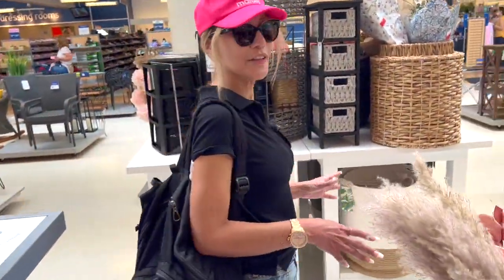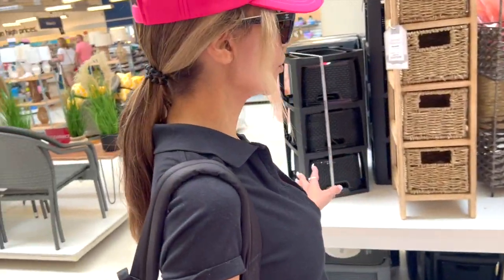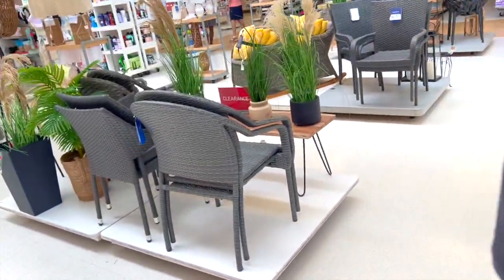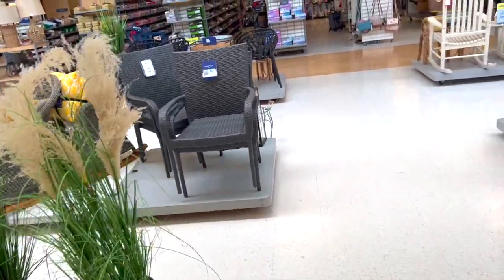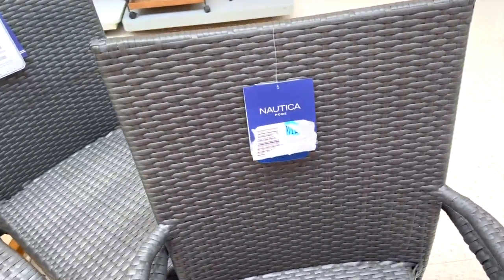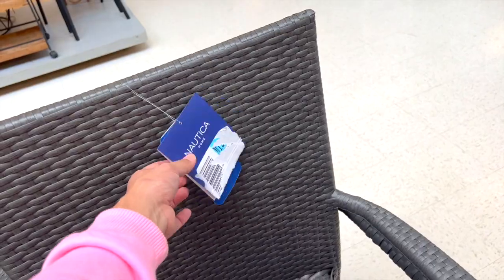It's a vibe. It's a very Desi Perkins vibe. Okay. The cream. Desi Perkins is Marshalls. No, well, I think the shade. Well, she's a pine. Nautica home. Since when did Nautica start making home decor?